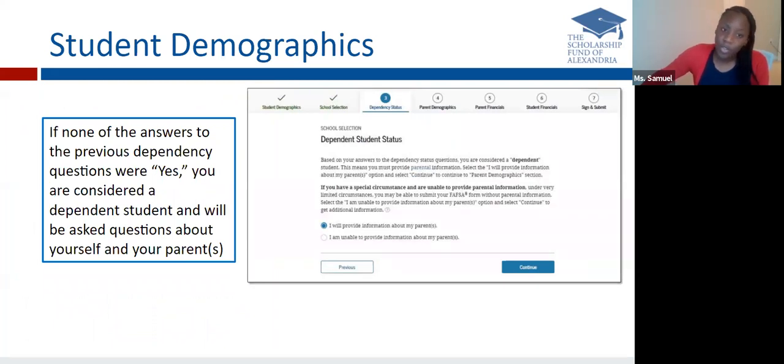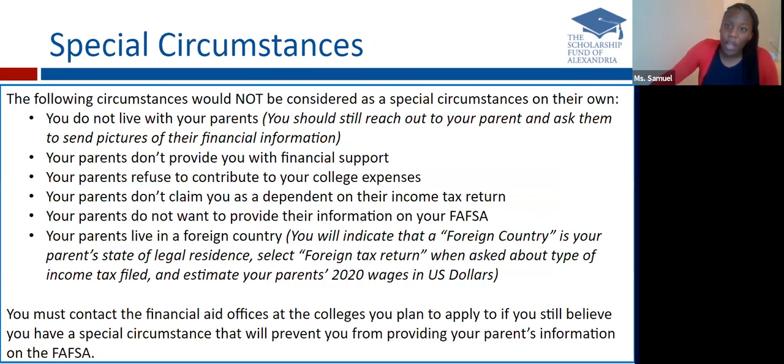If you answered none of the above in the previous screen, you would be considered a dependent student. If you're a dependent student, in most cases, you will select, I will provide information about my parents. There are very few cases in which you would say, I am unable to provide information about my parents. There are special circumstances in which you could do so, but please note that all of the criteria I'm about to go through are situations that are not considered special circumstances.